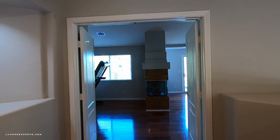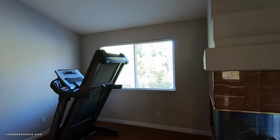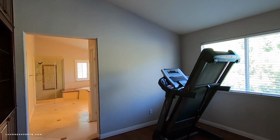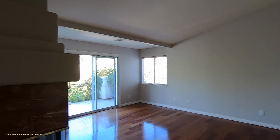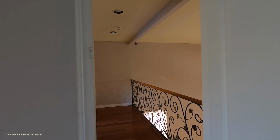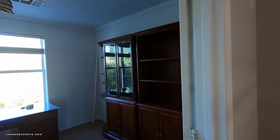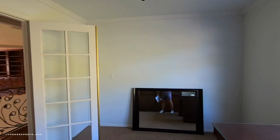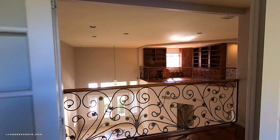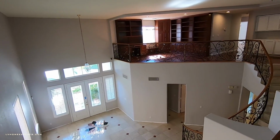Coming into the master, what I like about the master separate from others, and you can definitely hear somebody cutting their grass. Here we have the master. We have a retreat, master bedroom, and off to this side here, look how large this master is. Come through this little hallway here. You have your office. Then this banister that, again, overlooks here.